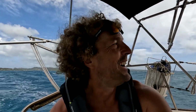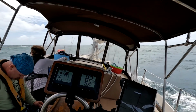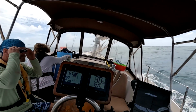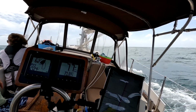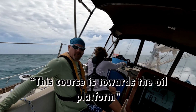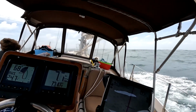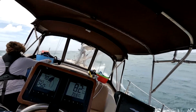All right, the engine's off and we are sailing. Pretty rough out here, not horrible. Apparent winds between 20 and 24. This course is west of the oil platform. That's right, we're going east of point 7. I put it like right on it. Yeah. I think I have like 1 mile. About the same.